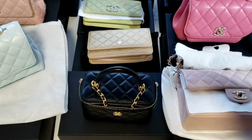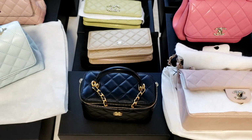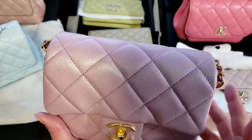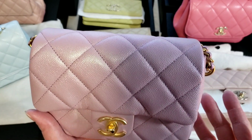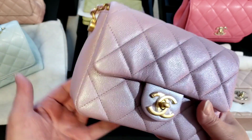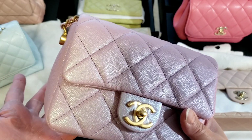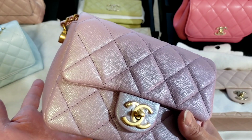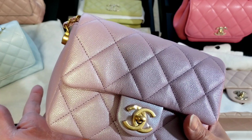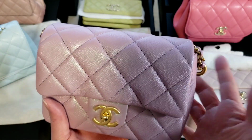And after that, I was able to get another 21K collection. It is the highly sought after My Perfect Mini, and I managed to get it from ISA again. This is the 21K iridescent pink My Perfect Mini. I was actually looking for the green one, the mint, but it was virtually impossible to get it in Canada. And I think the blue one came in Canada as well, but I couldn't get it. So I was just lucky to get the pink one from ISA, and this is the My Perfect Mini.